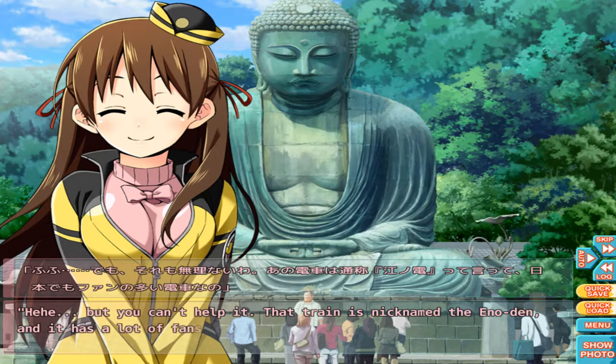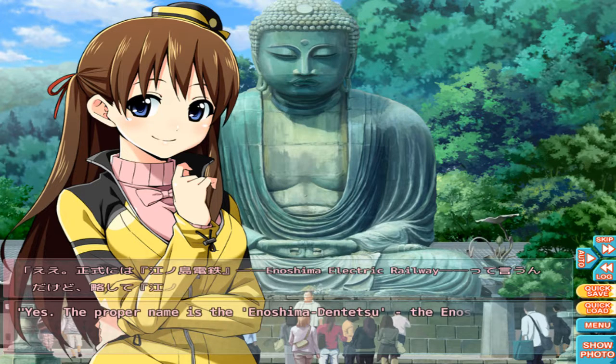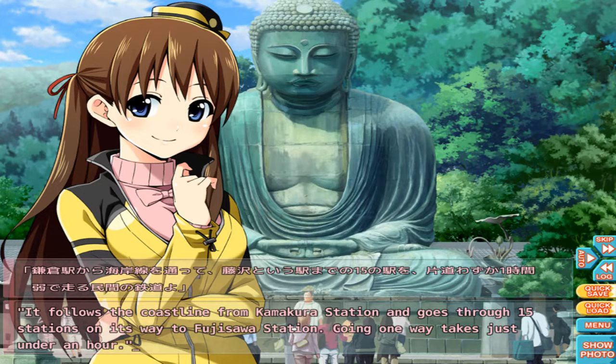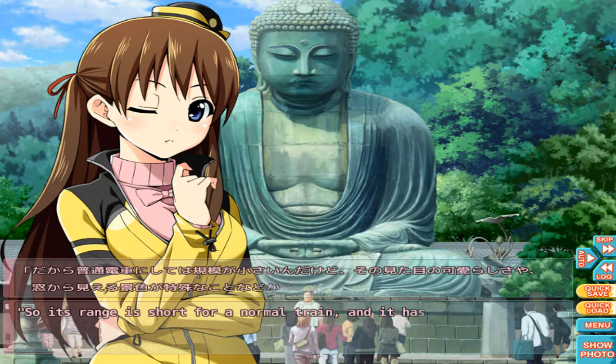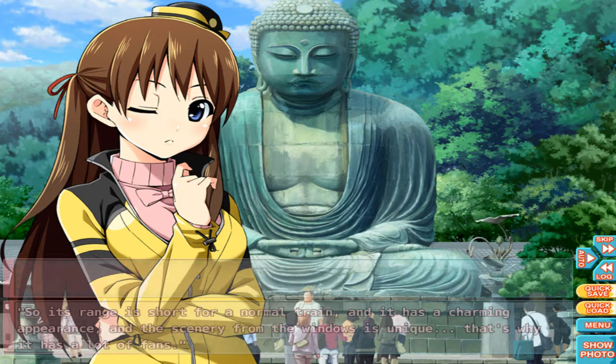That train is nicknamed the Enoden, and it has a lot of fans in Japan too. The Enoden. Yes, the proper name is the Enoshima Dentetsu, the Enoshima Electric Railway, but we shorten it to Enoden. It follows the coastline from Kamakura Station and goes through 15 stations on its way to Fujisawa Station. Going one way takes just under an hour. It first began operation about 100 years ago. They say it began life as a streetcar, but it was later converted to a regular train. So its range is short for a normal train and has a charming appearance, and the scenery from the windows is unique. That's why it has a lot of fans.